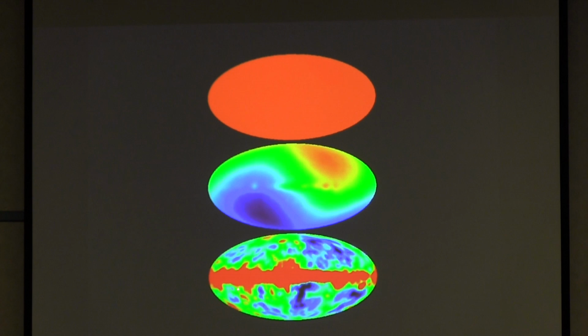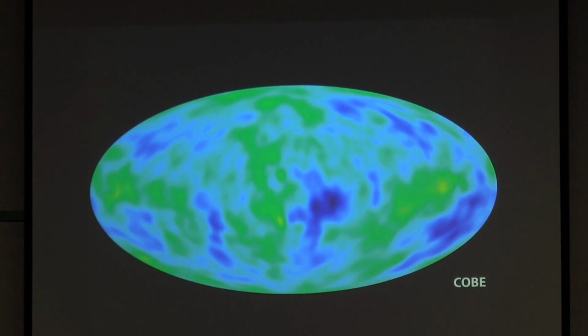All right, this is, you can see, the plane of our galaxy. All right, which sort of interferes with the stuff that we're trying to look at. So we subtract off that galaxy, getting that out of our microwave observations, and we get a plot that looks something like this. This is what we call the cosmic microwave background. Now let me explain it to you because it's really important. It won a Nobel Prize, by the way.